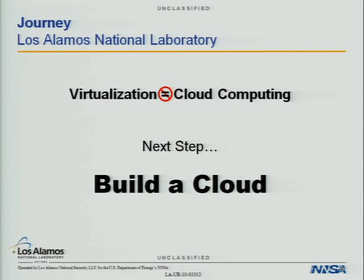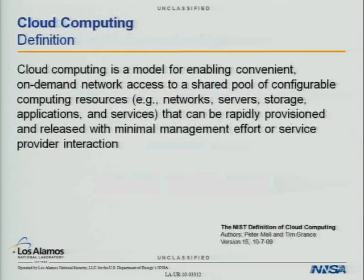Okay, so what is a cloud? By a show of hands, how many people know what a cloud is? Well, that's actually really good. At all these presentations I've done, there's been a much lower show of hands. So I'm going to walk you through what the definition of a cloud is as per NIST.